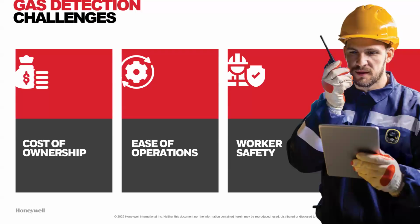So some things I wanted to go over were cost of ownership, ease of operation, and worker safety. These are the three key challenges that we face today in the market. Obviously, cost of ownership is a big one. Not just what it costs today, but what it costs to maintain moving forward through the life cycle of the product. And then ease of operations, how easy is it to train employees on how to use the equipment? And then how do we protect our workers, and how efficient is that equipment in making sure our workers are safe?